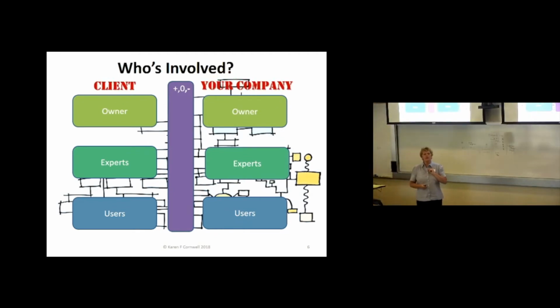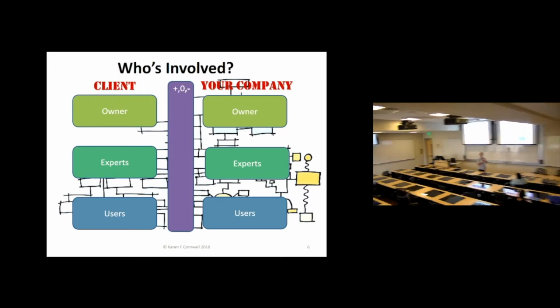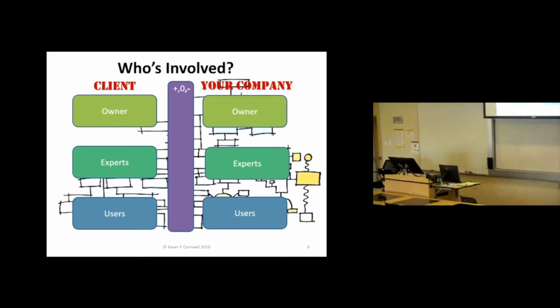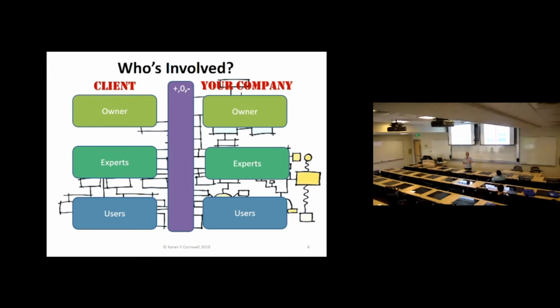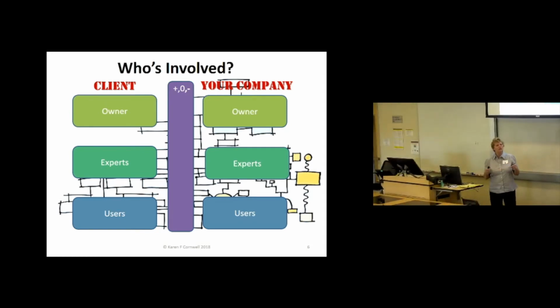So you would never, ever, ever have one of your users talk to one of their owners, because they speak a different language, right? You would not send an engineer in to talk to a CFO, because they don't talk the same language. So you really have to separate those two out and make sure you're conversing in the same language. But you need to have all of these conversations at the same time, which is where it gets complicated from a sales process and from a needs analysis process.